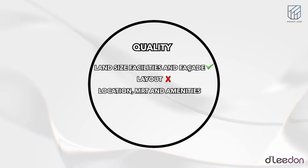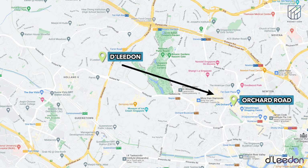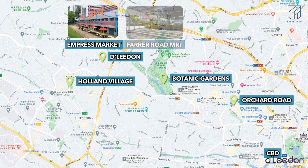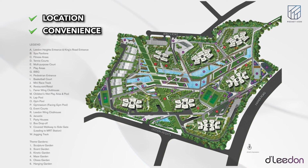Point number 3, location, MRT and amenities. Location, as mentioned, amazing, located at Farrer Road, a short drive to Orchard, Holland Village and down south towards the CBD. 5 to 7 minutes' walk to the Botanic Gardens, sheltered walkway to Empress Market and Farrer MRT. Not to forget that the condo itself already has so many amenities. The location and convenience is one of the key selling points here.